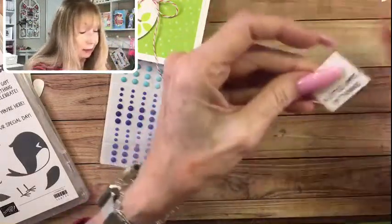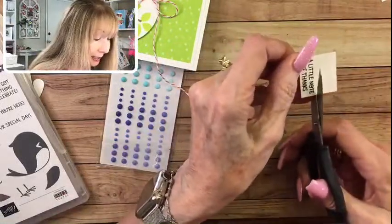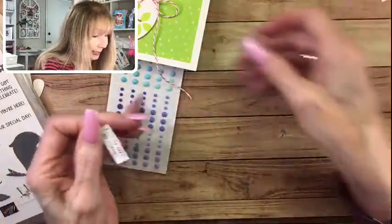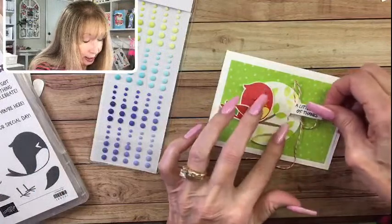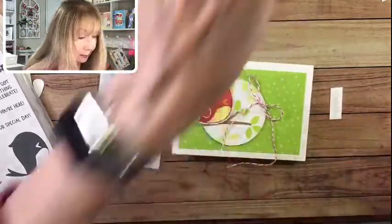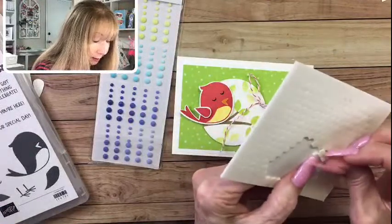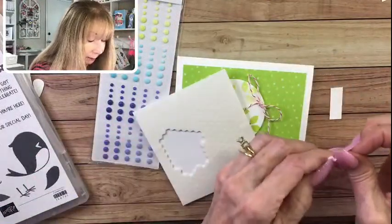Because this is kind of a cute little card, I think it needs a cute little sentiment just like this. A little note of thanks. So what I'm going to do is put my sentiment right over my bow, just like that. And I'm going to use more mini dimensionals, one on each end. This really dresses up the card a little bit.